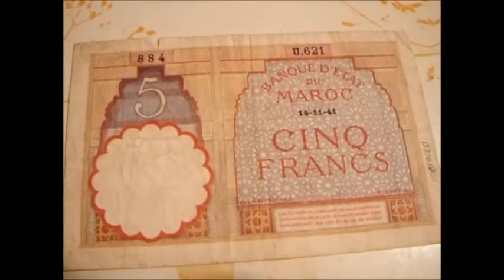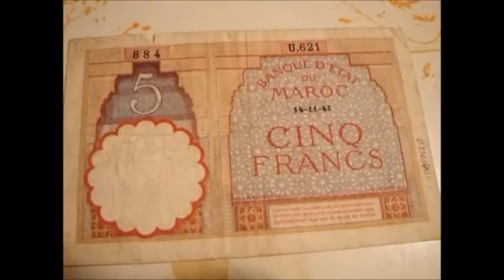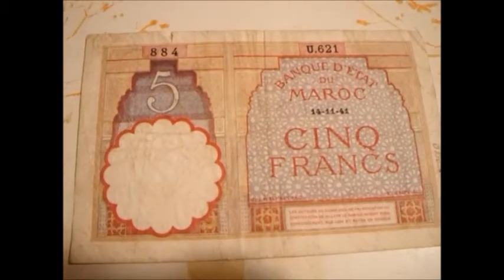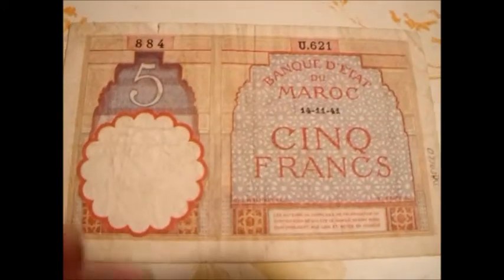You got 5 francs, and it's pretty simple, straightforward, but I like it. And the reason why I like it is because it's historical, you know. I'm not gonna say these are hard to find. I mean, they're moderate, you know, okay. If you're a collector, you can come across them pretty easily, but if you're not, it might be a little tricky. But I think it's kind of cool.